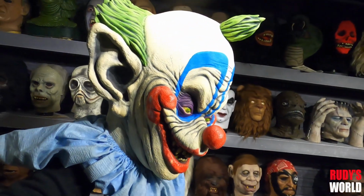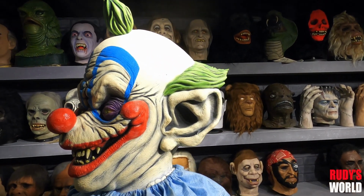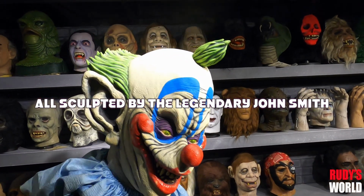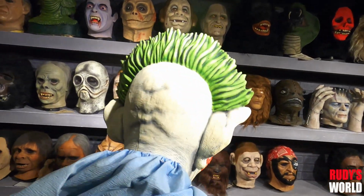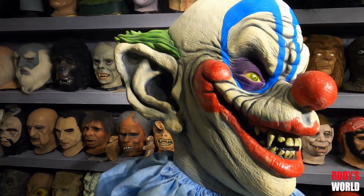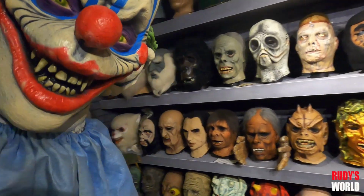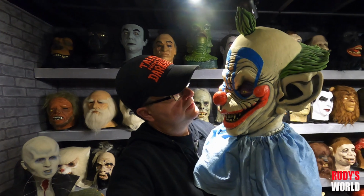This dude, look at that thing. He looks so crazy. What an amazing sculpt on that. The hair is all one piece. He's one big latex mask. Awesome coloring on this mask. Just so freaking cool. Put him next to my head so you can see how big this sucker is. It's a massive mask, you know.